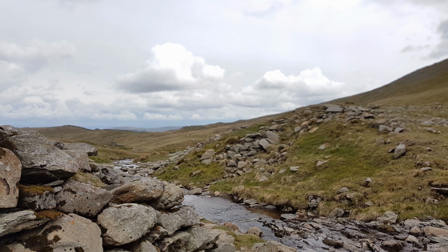Anna here, and we're on our last day of our 2017 Lake District Adventure. So, today's the big day for Mark. He's off to do Striding Edge. Now, I didn't join him on this particular little jaunt. I took the low road.